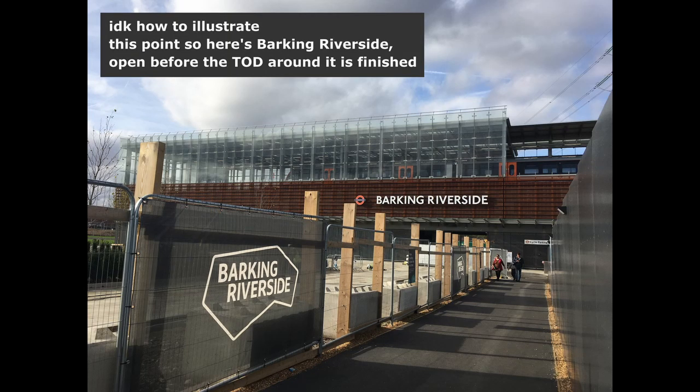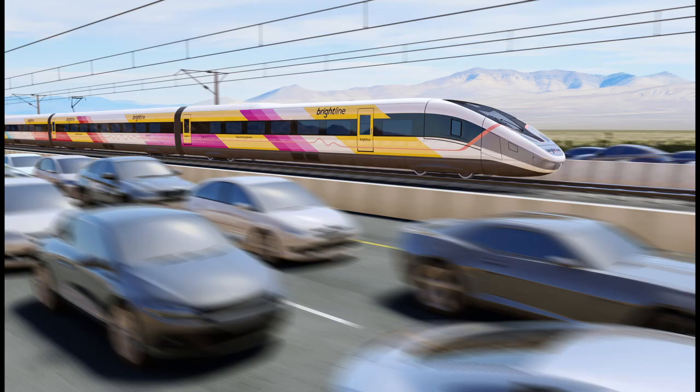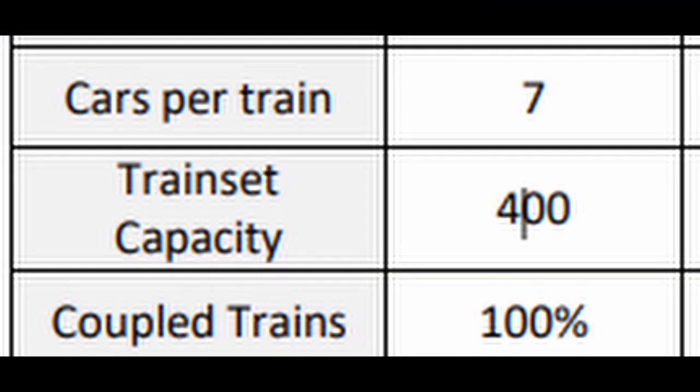Ridership doesn't need to be massive on day one. The system just needs to demonstrate that it is drawing riders away from car travel and encouraging people to make previously unfeasible leisure and business trips, therefore proving that the line is something the cities and developers should invest in with transit-oriented development. More on that in a second. Brightline West's 7-car Siemens Velaro Novo, with a capacity of 400 passengers, seems proportionate for day one service.